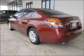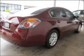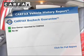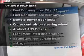With an efficient four-cylinder engine that responds smoothly to its automatic transmission, you will appreciate the safety feature of anti-lock brakes. Carfax is offered to provide you with peace of mind. Plus, enjoy these notable features that are included in this vehicle.